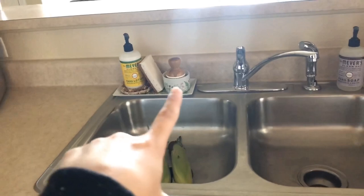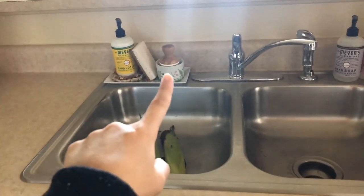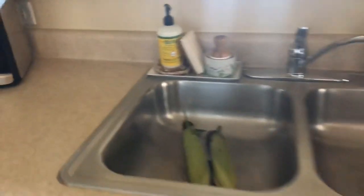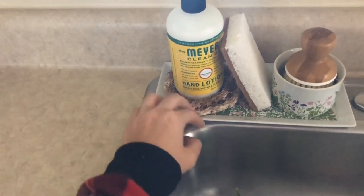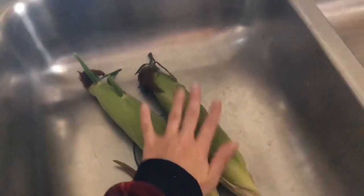And this is my sink arrangement. I got all of this from Grove Collaborative. I have my bubble up dish set and tray, my walnut scrub brush. These are actually a couple of little scrunchie scrub things that an old coworker of mine made to scrub my pots and pans with. So they sit under my lotion. And then we're going to have sweet corn for dinner, so they're just hanging out there.